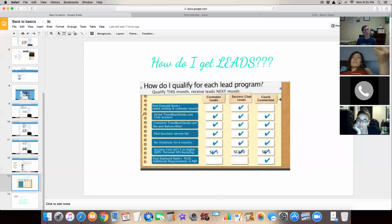Then there's a coach connection lead. I haven't gotten one of these yet. But for this one, you have to have everything like before. It's Success Club 5 or above, no violations, paid business fees, your up-to-date club account, your bio and before and after, and you have to be a Diamond rank or above.